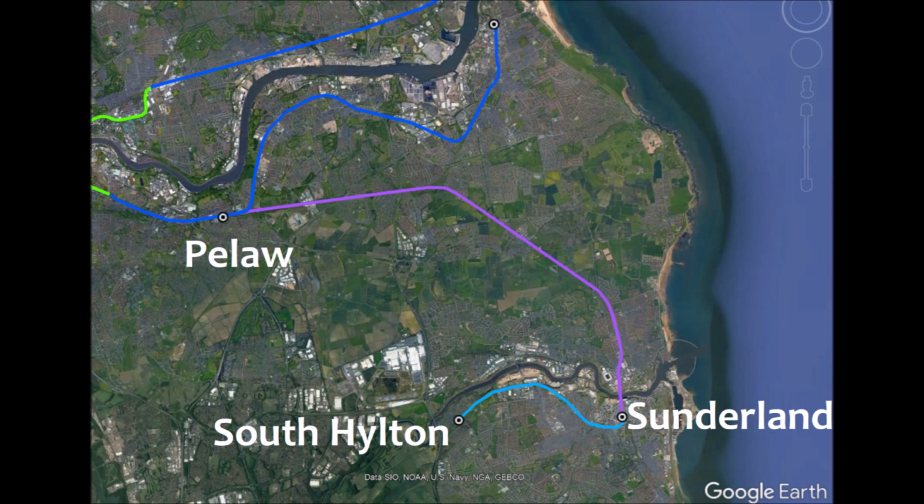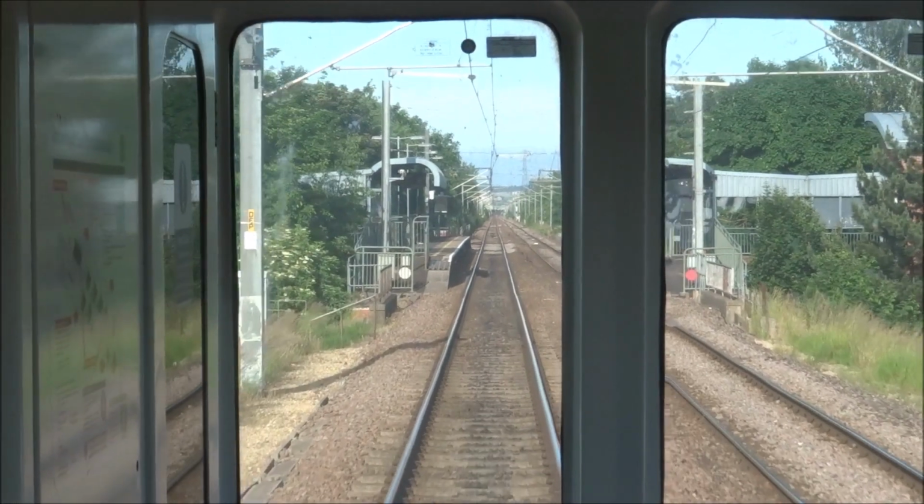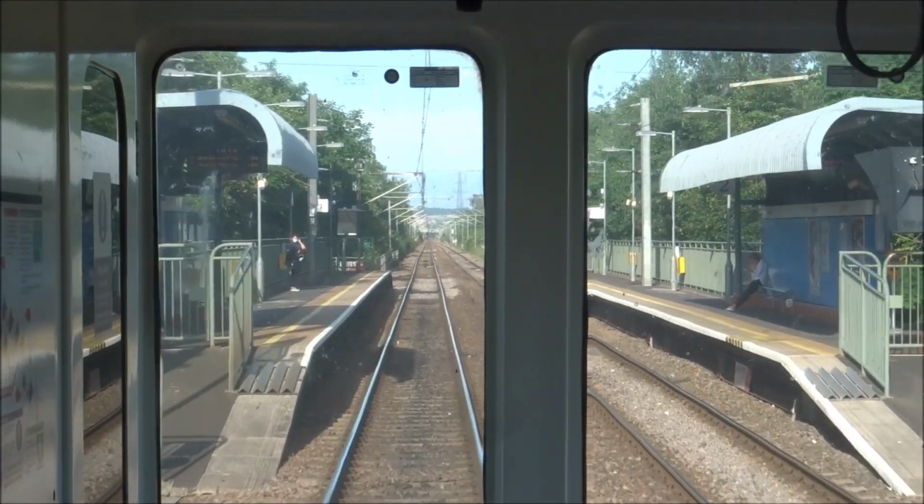Between Pelaw and Sunderland, the metro shares tracks with the national rail network, with metro trains running alongside mainline trains in an arrangement similar to tram train networks in Karlsruhe and Sheffield. This arrangement began in 2002. This is Fellgate.